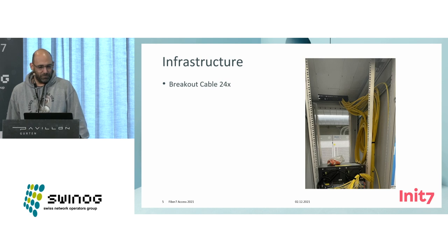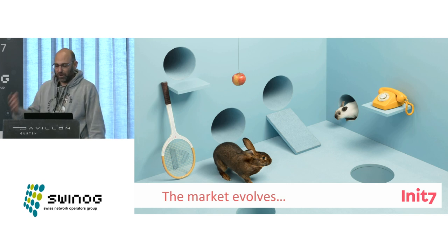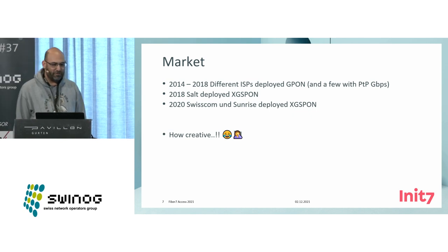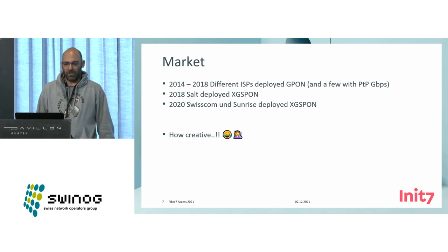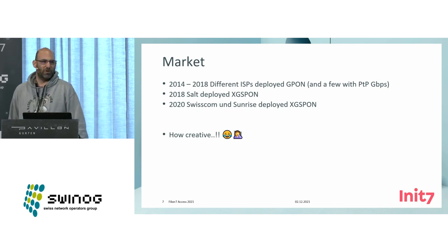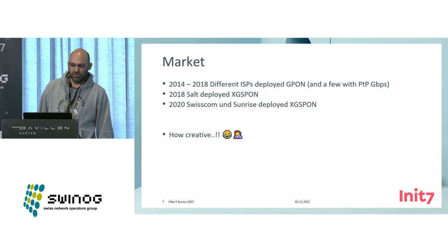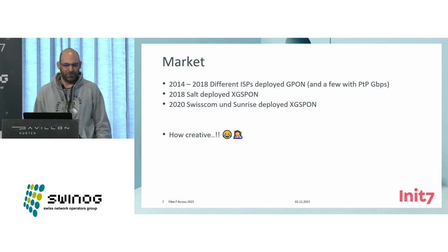But, well, that was 7 years ago, and in all those years, the market evolved. Then in the years after we launched that, came different deployment of GPON and a few, but more like very few point-to-point gigabit, mostly GPON. And I think it was 18, Salt started with their new offer with 10 gig XGS-PON, and then followed 2 years later with Swisscom and Sunrise also. So very creative there, just everyone doing the same.